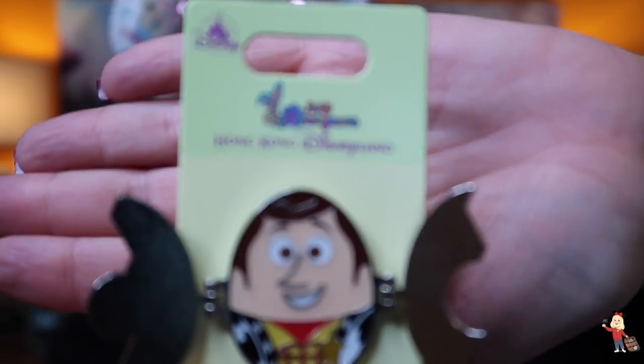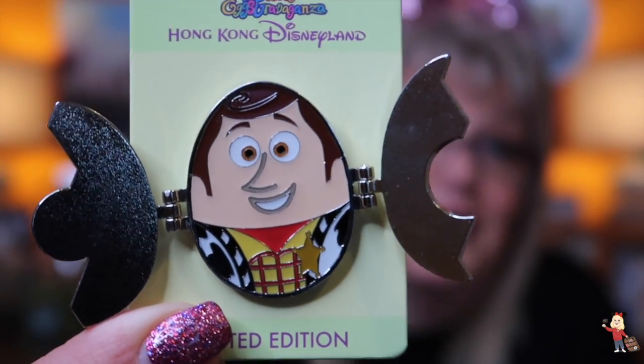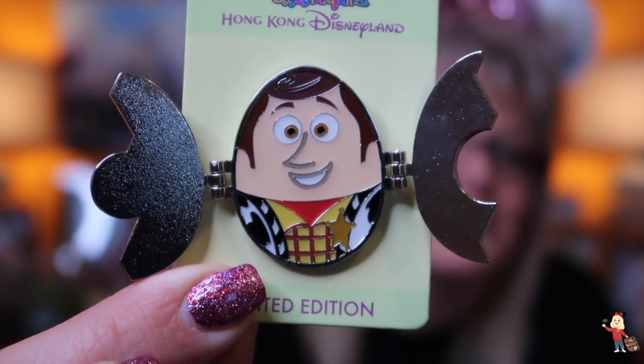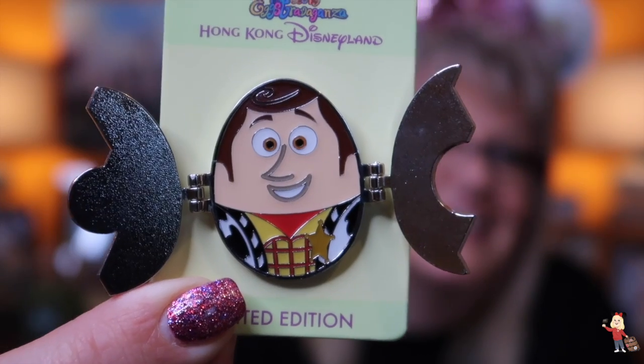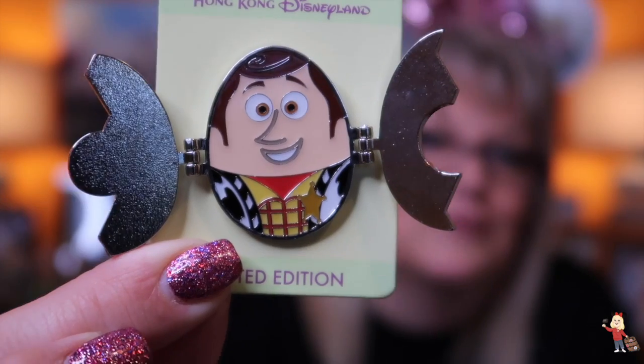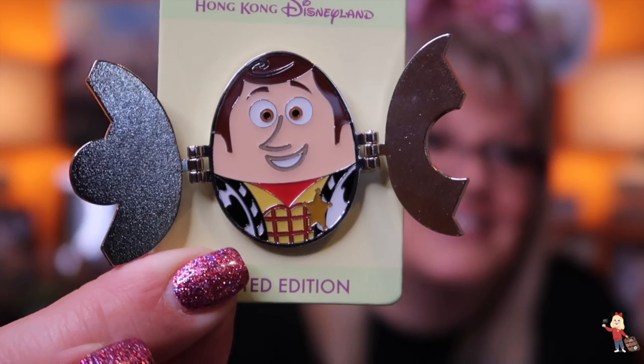I have got one of the Easter pins of Woody as my limited edition pin. How fabulous! And I haven't got him and I haven't bought him. He would be 148 Hong Kong dollars, which is about $15, about £12. But 15 out of my $38, so in fact I only paid 23. Can you hear my brain cell working? So if he was 15 and I only paid 38, that means 23 was for the other five pins and postage. Yeah, it's a no-brainer, isn't it?